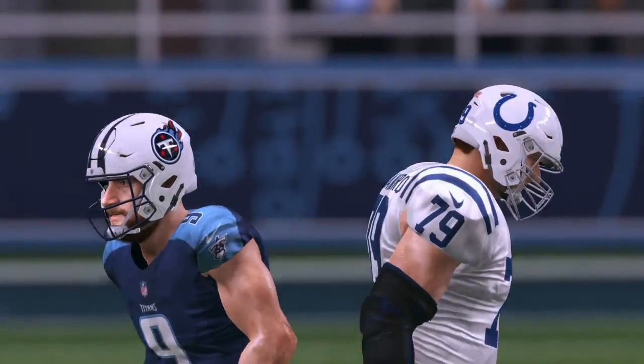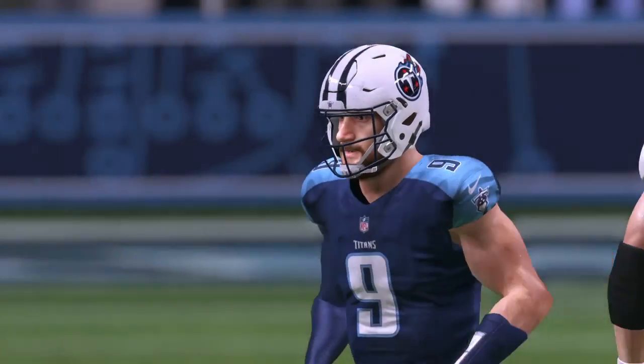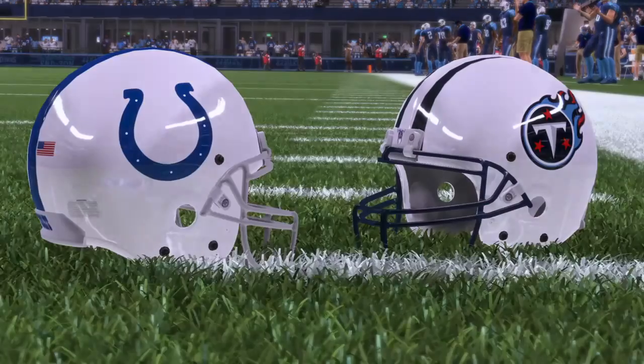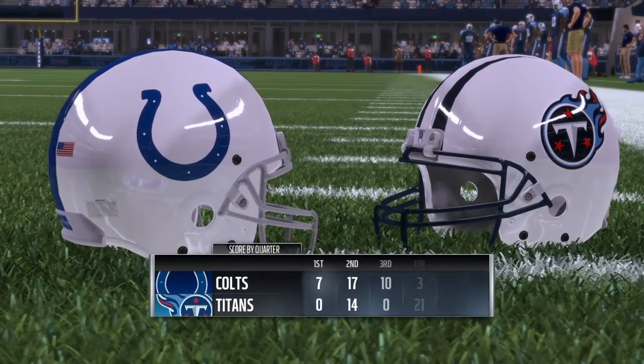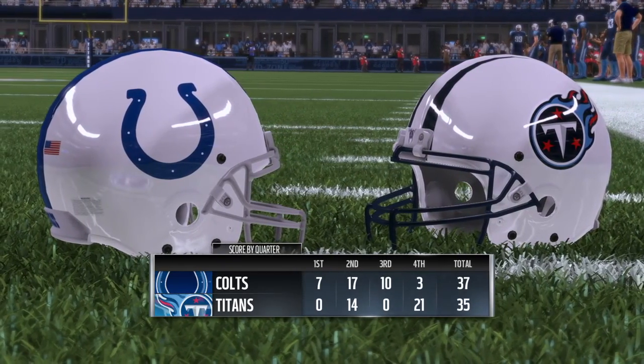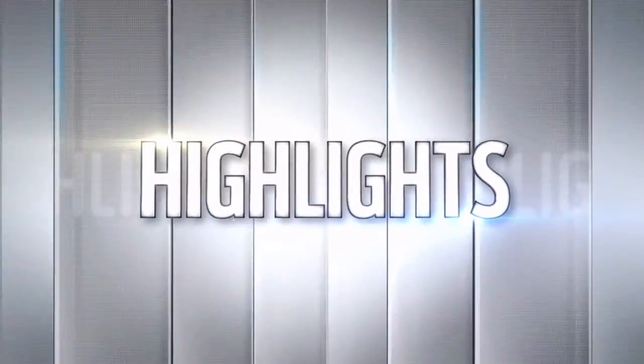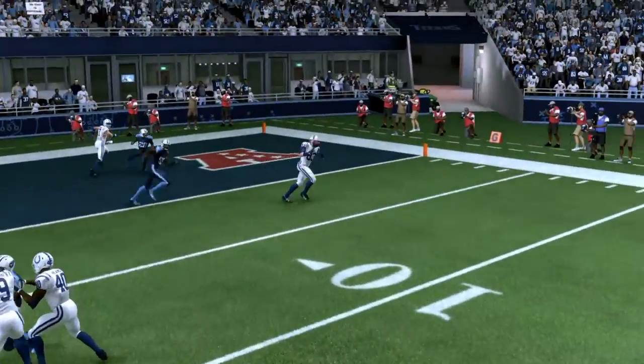So for the Colts, the win here means it'll be a 7-1 first half of the season. And they will head home next week to take on the Minnesota Vikings. Meanwhile, for Tennessee, they drop back to 500 now at 4 up and 4 down. And they will be at home next week to take on the Miami Dolphins.